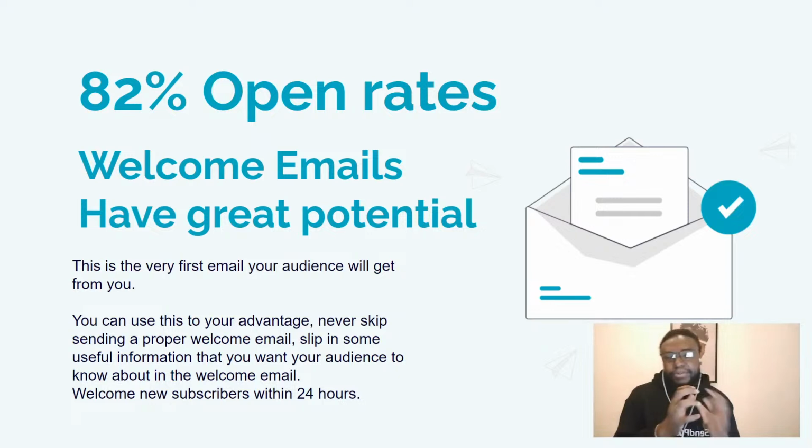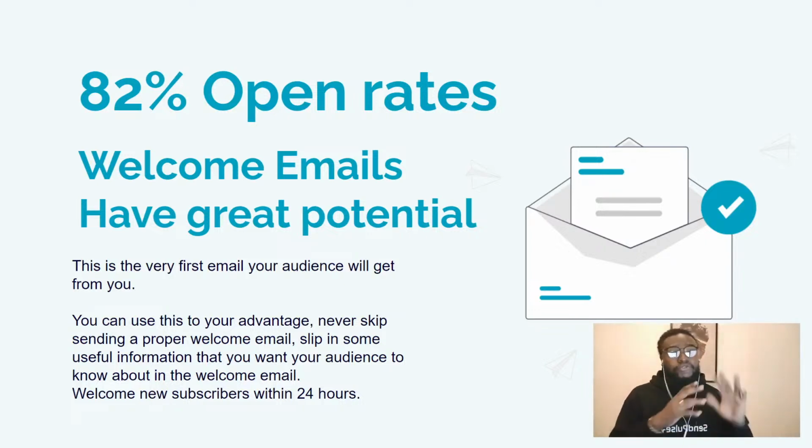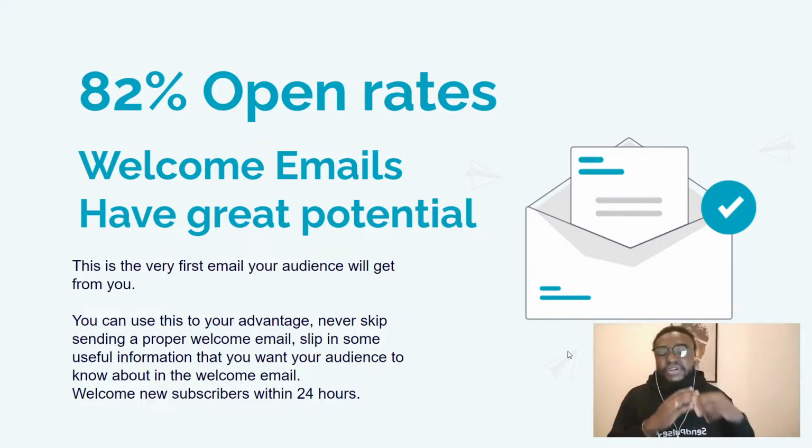One very important thing for those two emails is that the users are currently on your website or your app, and they are interested in making a purchase or whatever it is. That way you have the highest open rate possible, and we have seen open rates of welcome emails as high as 82%. So welcome emails have very great potential, and you can take this to your advantage.